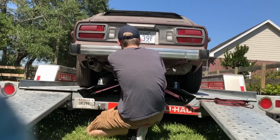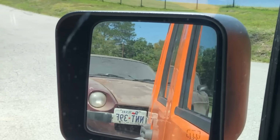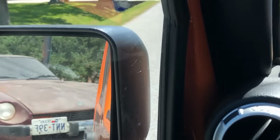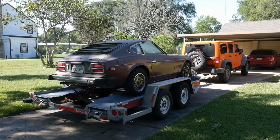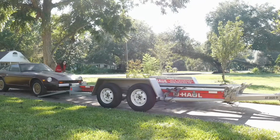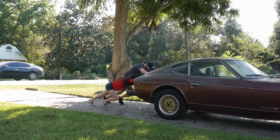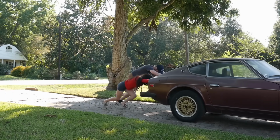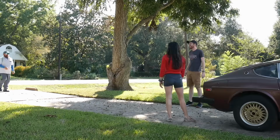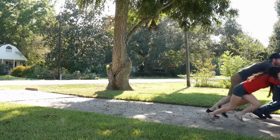If you're wondering why I'm moving it, well, that's because I no longer live with my parents. And if you're wondering why it has to be trailered, well, that's because the Z no longer lives at all. It doesn't run anymore. And with that front right brake still locked up, it's a real pain to move around. As Elise and I were struggling to move it under the carport, our mailman actually came by and helped push, which was super cool of him.